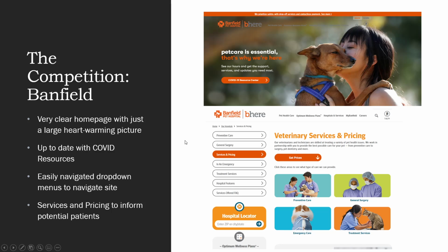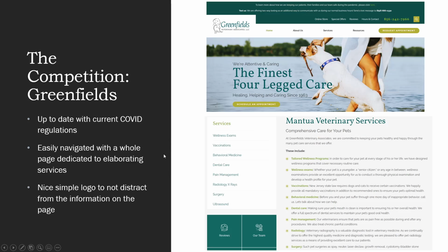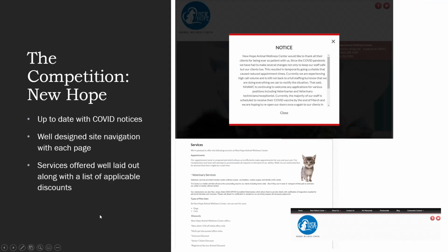Their first competition in the area is this Banfield Animal Hospital. They're up to date. They have the COVID Resource Center on here, which shows you the website's been updated recently. Their services are laid out a lot better. Actually, it gives you some pricing too, so if that's a factor, you can have that. Greenfields, same thing. Their homepage is basically just one big navigation, has the COVID pandemic resources up at the top, shows you they have been updated, and their services are also laid out nicely. There's no mixing with the history or anything else.